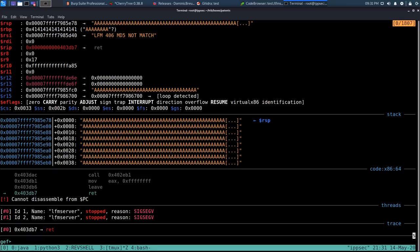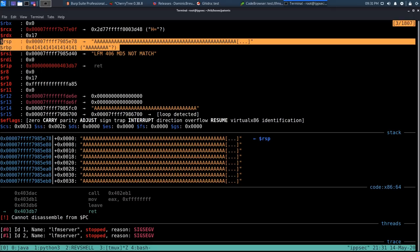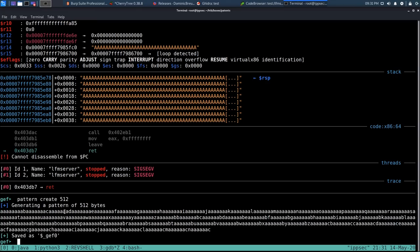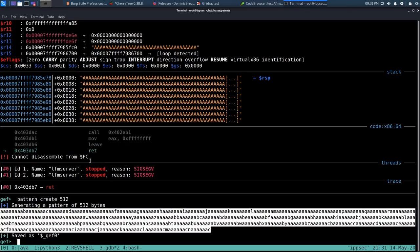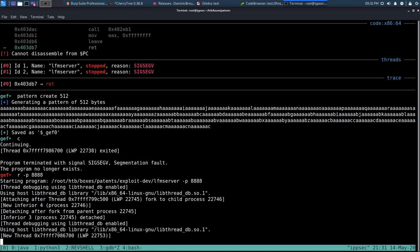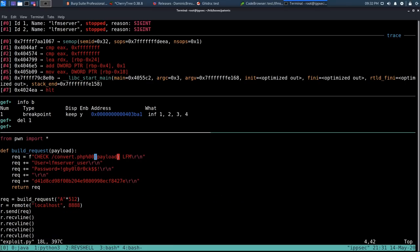But we see a crash right here. All A's. So the next step is to create that cyclic pattern or something. Pattern create 512. And there's a string of characters that won't repeat. So we can see to continue to crash it, r -p 8888. Info B, we can delete one. Let's go back into our exploit script. And we can change this build request to be the pattern.